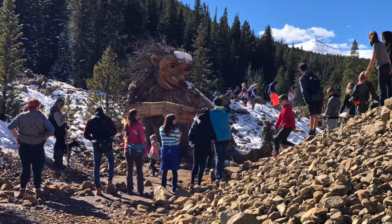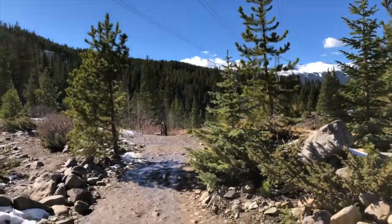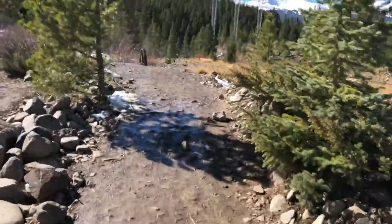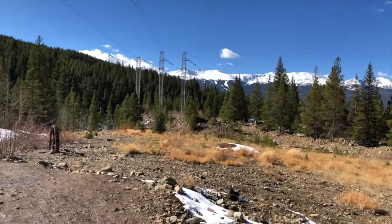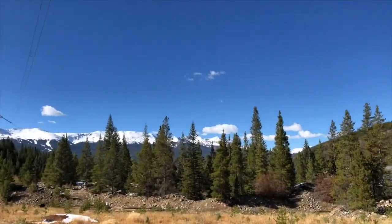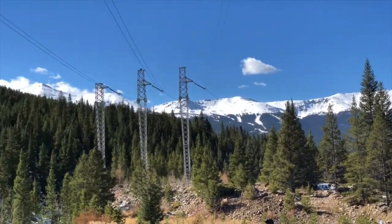And yes, it was very busy up there. I know it may not look like it, but it was busy. So the walk back, or hike back, to the car, and just some of the beautiful scenery here in Breckenridge, Colorado.